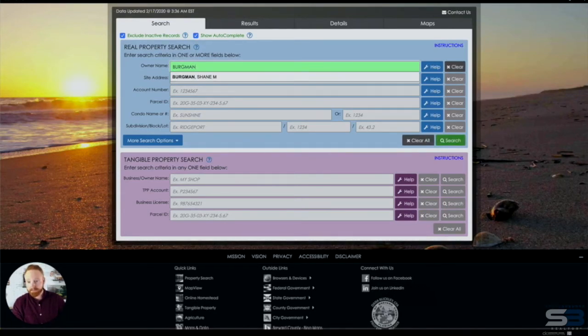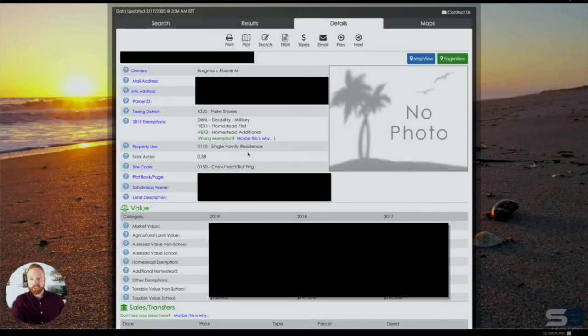So we're going to do Bergman, Shane, and we're just going to hit search. And now all of the information for my property is here. I blanked out my property address because I now have a son, and I'm not going to show the world, but you can just search my name and find it. Here you can see the exemptions that I currently have for my property. I have the military disability exemption, which is amazing. And then I do have the homestead exemption that I've had since 2017, I believe. So this is how you find out if your property does have those exemptions. If you do not, in this portion of the actual tax rolls, you will not see those exemptions, which means you either, one, don't qualify, or two, you need to apply, and I'm about to show you that now.